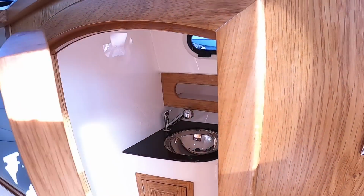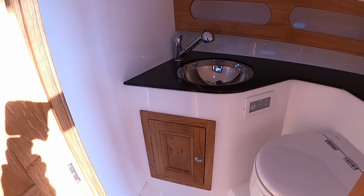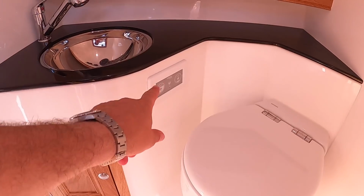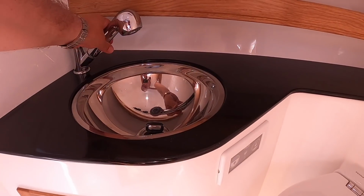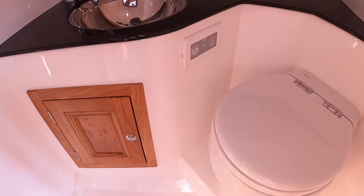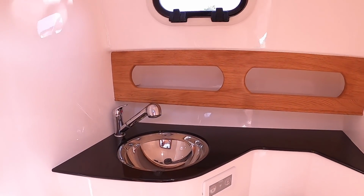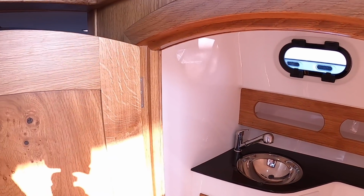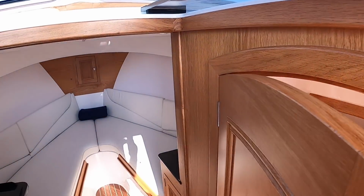Now if we come back here, this is the heads. Compact, but does the job. There's a sea toilet in here. It's got an electric flush on it. There's a shower that can pull out of here. And this drains. It's a bit of a sit-down shower because it's fairly low. But nonetheless, it's there. If you want to have a bit of a spruce up in the morning, you can do. As I say, it's a day boat really, but with overnighting potential.